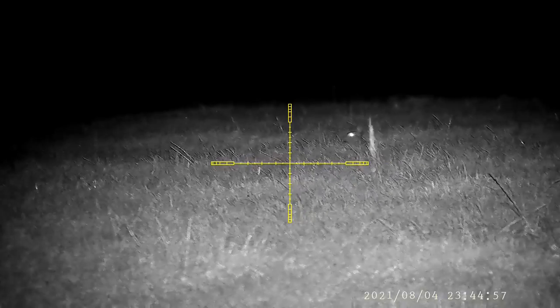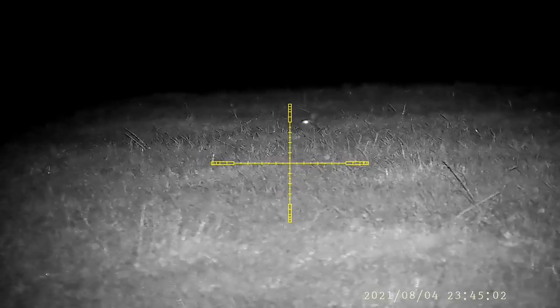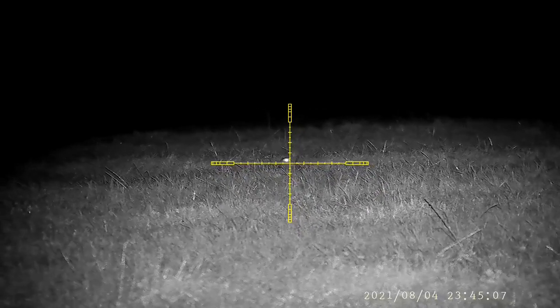This was the deputy's first ever rabbit. 41 yards is no easy shot standing with trigger sticks, and the added pressure of the sheriff stood there watching you. But fair play, nice clean kill, just the way we like him.